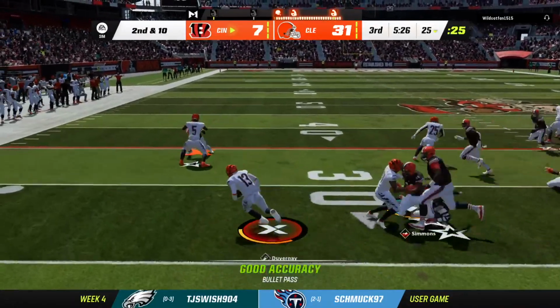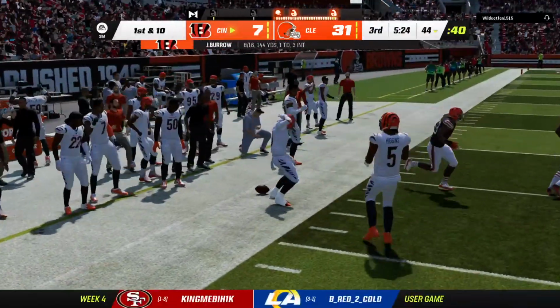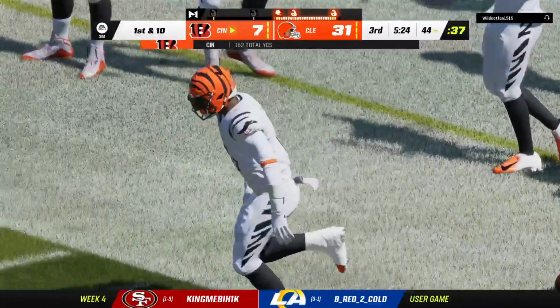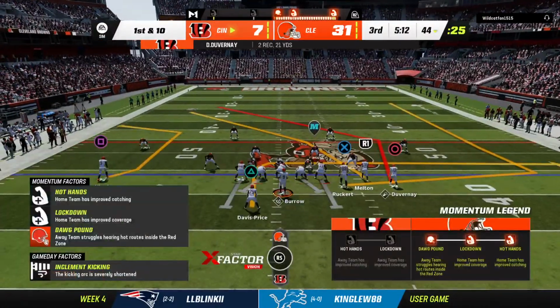He'll get that out wide to Duvernay. Oh, he's got some breathing room. And he goes out of bounds just shy of the 45. Second catch for him today, and it'll wind up a 1st down. Here we go, here we go.